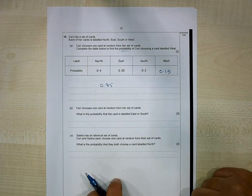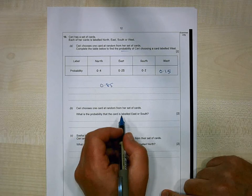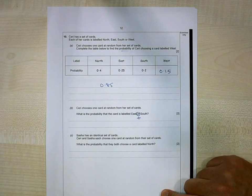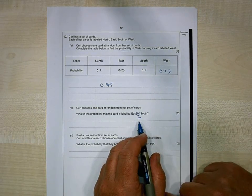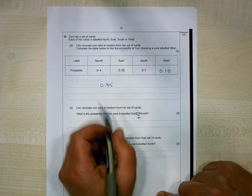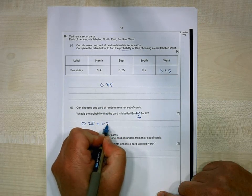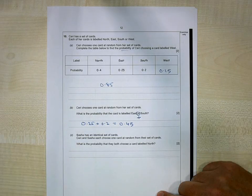Kerry chooses one card at random from her set of cards. What is the probability that the card is labelled east or south? A trigger in maths in probability is: or means add. East or south increases your chances, so you're going to add them together. That would be 0.25 plus 0.2, which is 0.45.